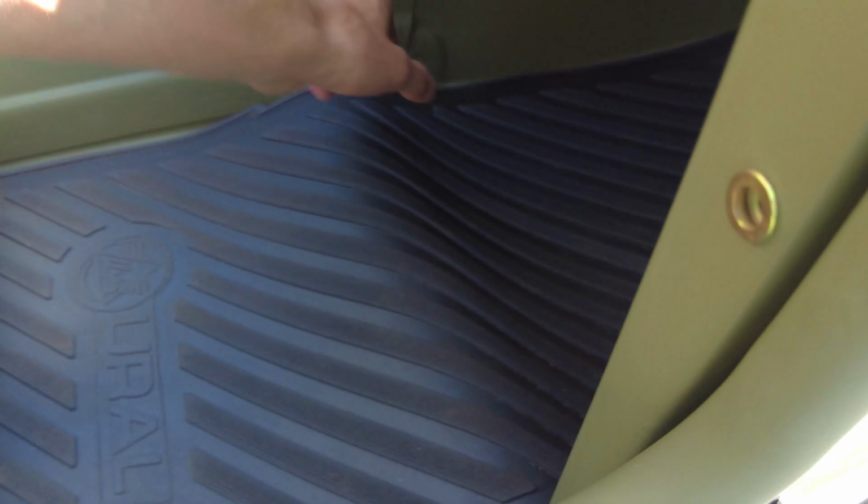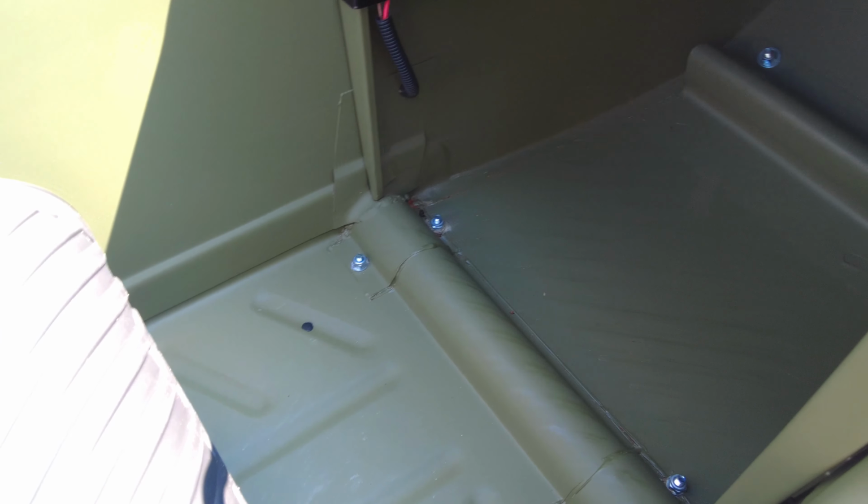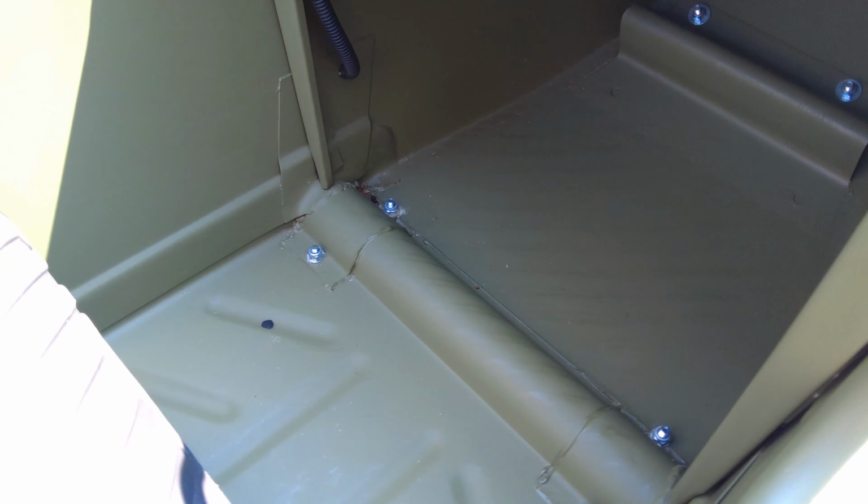I'll even show you if the camera will focus in here. I'm sorry, it's a very sunny day, very beautiful day, but it makes it hard to film. Even taking a look under the mat, the bolts are still shiny, the paint's still shiny, all in very nice shape.